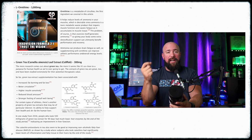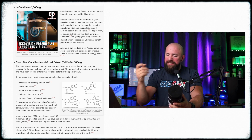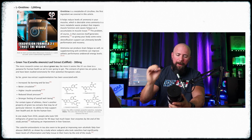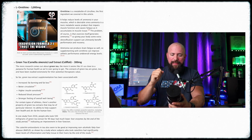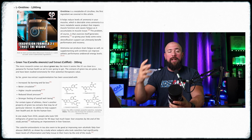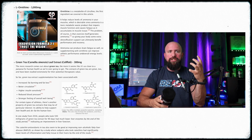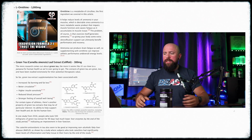Green tea extract, Cellflow 6. Honestly, I wish the Cellflow 6 was at the front. I know this is the proper way to label it, but Cellflow 6 is so much more than just green tea extract. At 300 milligrams here, there's gonna be a lot of different just healthy heart benefits, but also really lending into the pump part. Green tea extract on its own is able to help fat burning, better circulation, better insulin sensitivity, reducing blood pressure, a stronger feeling of overall well-being.